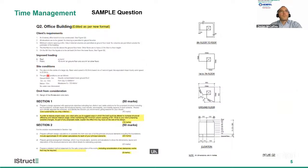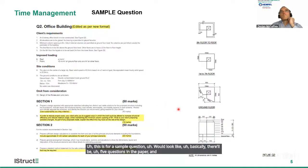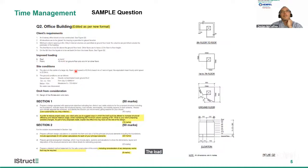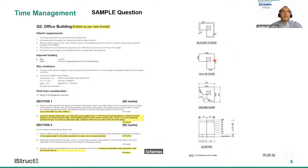This is what a sample question would look like. Basically, there'll be 5 questions in the paper, and you get to pick one. You'll get some high-level outline sketches. There'll be a description of the building, the loading, site conditions, and ground conditions. And then there's the main part of the question. The first part is you have to come up with 2 different schemes for the building. You have to answer a question that the client may have.